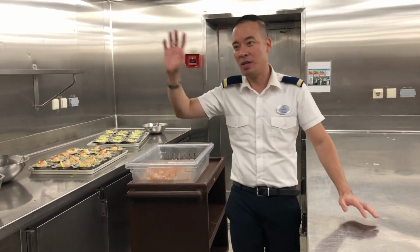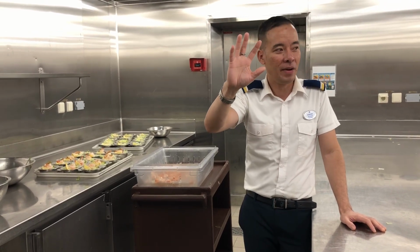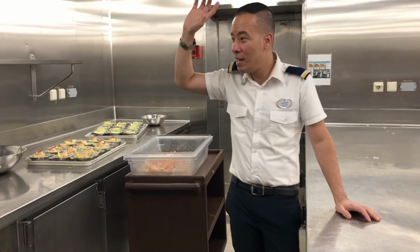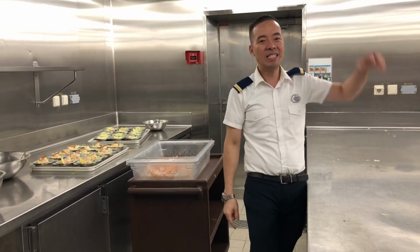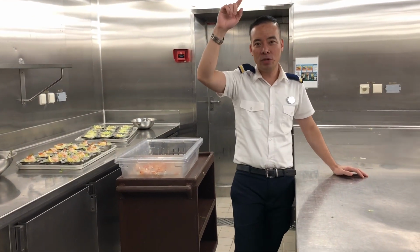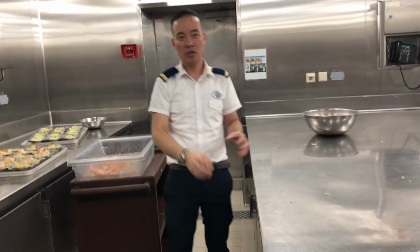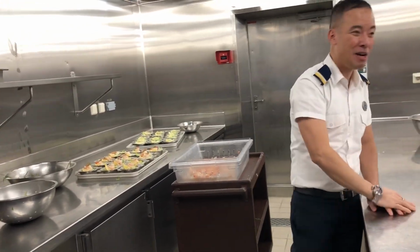Because the Windjammer as well, deck number 3, is also sustained by the kitchen for the whole operations of the Windjammer buffet. Windjammer alone cannot sustain the whole operations. They have a very small kitchen. So they have their designated lifts or elevators that transport the food. So you have the hot cabinets that keep coming back and forth in the whole course of every operation.